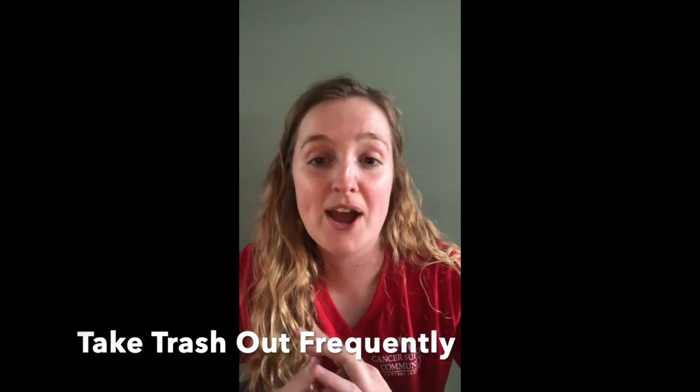Try and sit in chairs with armrests. That'll be helpful in having more points of contact to get you up out of that chair if you find that's difficult for you. Taking out your trash more often, that way you're not waiting till your bag of trash is super heavy that you have to lug it all the way to the trash can. Just trying to do these simple things in your daily lifestyles can make a huge difference in your energy and fatigue levels in the long run and overall.